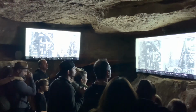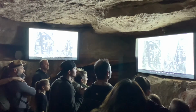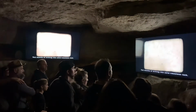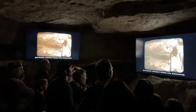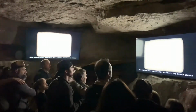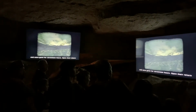A total of 3 crews working 8-hour shifts labored around the clock, garnering 5 feet of progress for every 24 hours of work. 2 months of drilling into solid limestone rock. At the 260-foot level, a gush of air rose up through the shaft as the jackhammer hit a void in the rock. Upon further drilling and inspection, a small opening into a previously unknown chasm was discovered. This opening, measuring 2 feet high and 4 feet wide, was immediately explored by Lambert, his friend Jimmy Fuller, and a small crew. They disappeared into the chasm and were gone 17 hours.